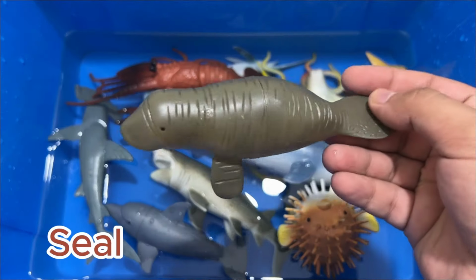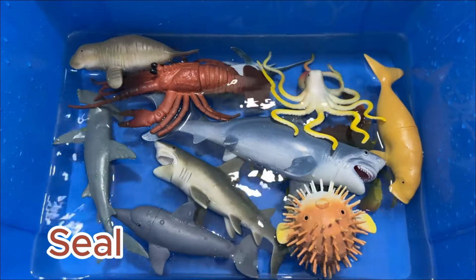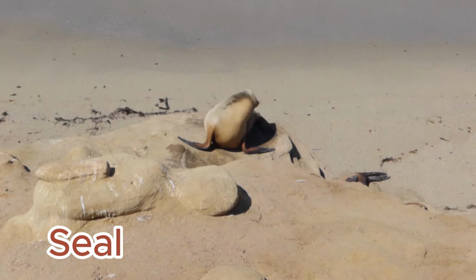Seals are related to bears, skunks, and badgers. Earless, true seals actually do have ears. The largest seal weighs more than 4 tons.